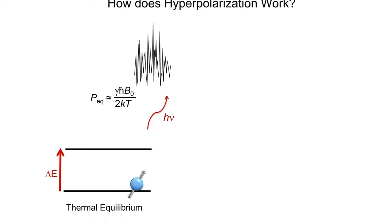And there are some ways to address this. From our equation here, because it's a Boltzmann distribution, we can increase the strength of the magnetic field to get higher polarization, and that helps, but you hit a point of diminishing returns because you can only make magnets so strong, and as you do, they get more and more expensive and harder to house and take care of.